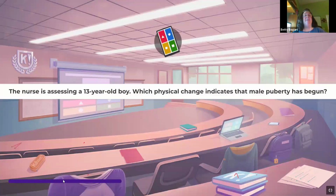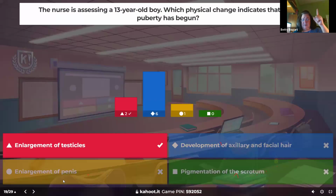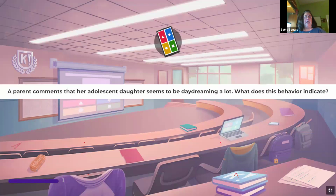The nurse is assessing a 13-year-old boy. Which physical change indicates that male puberty has begun? What's the first stage of Tanner's with boys? And it's the enlargement of the testicles is number 1, okay? In girls, it's breast buds. So, I mean, with boys, we can't really tell, but girls, you can see the buds coming, like, oh, she's going through puberty. A parent comments that her adolescent daughter seems to be daydreaming a lot. What does this behavior indicate?